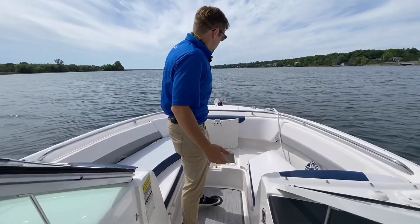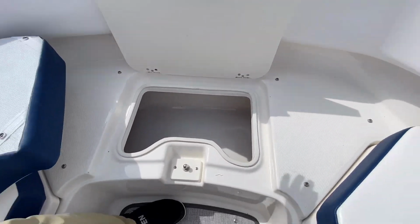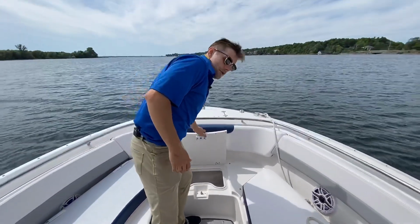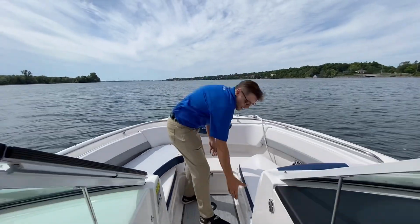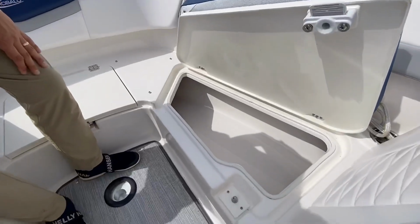Another key feature is, you have some wet storage under here. These are insulated. You could throw a bunch of ice. They are self-draining, and keep all your stuff cool, whether it be fish, cold drinks, what have you. And that goes all the way along.